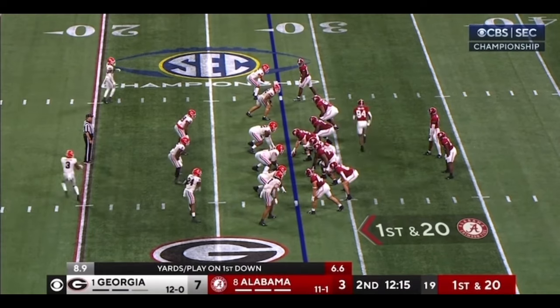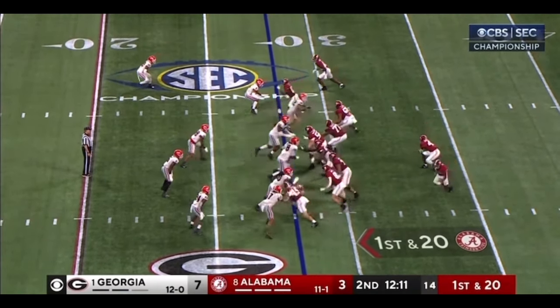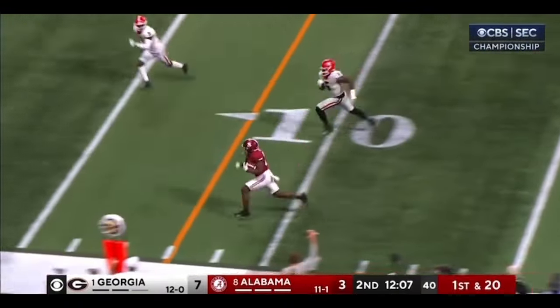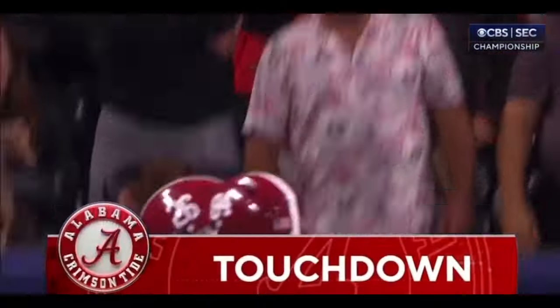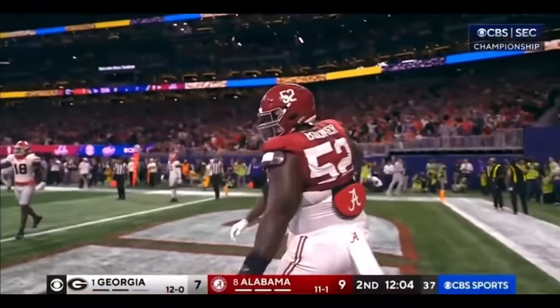At any rate, it's first down and 20. Niblack in motion. Milroe again, a wide snap. He's got a wheel route to Jam Miller. Touchdown, Alabama. Nice design play by offensive coordinator Tommy Rees.